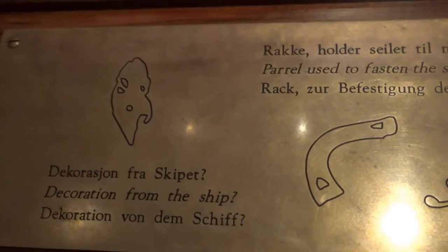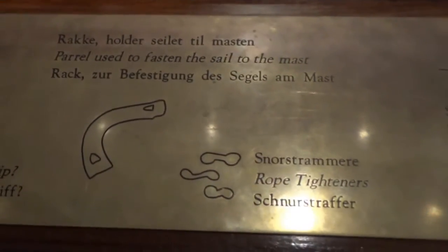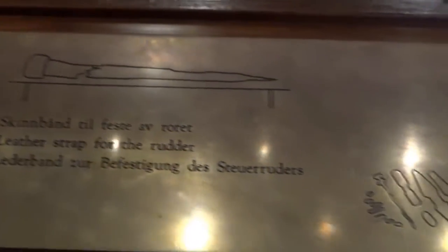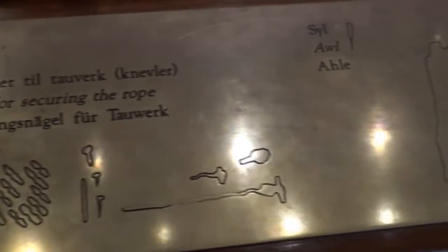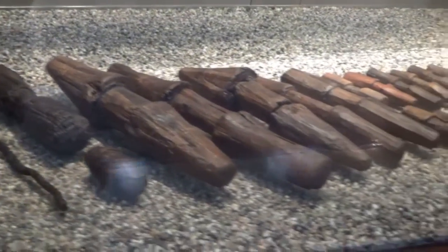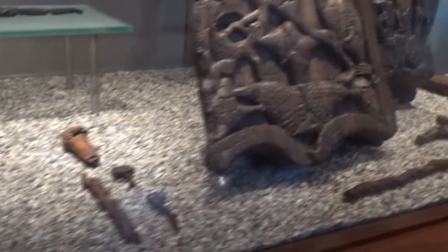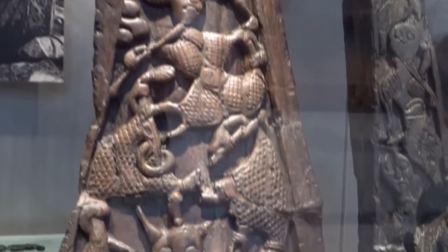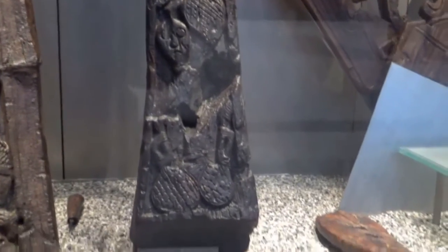And here you see the Oseberg ship when it was found and dug up. So they had quite a job restoring that ship. And here you see some of the things that were found in the ship. Here are the explanations. Look at these amazing carvings that they did by hand, everything. They were quite the engineers and artists.